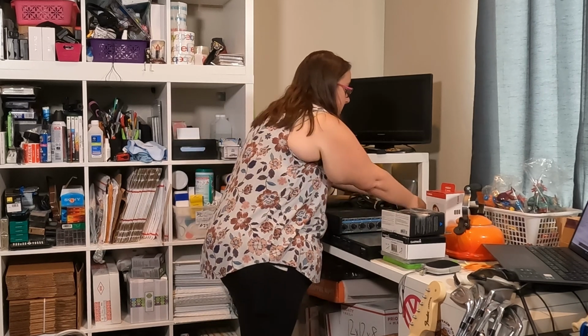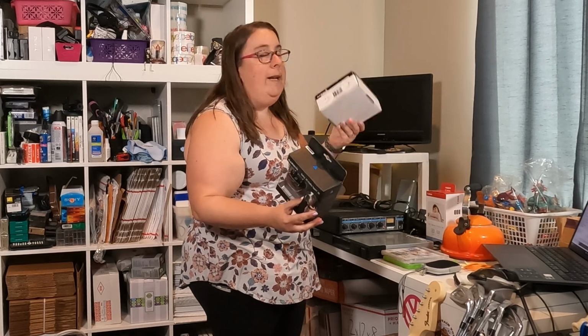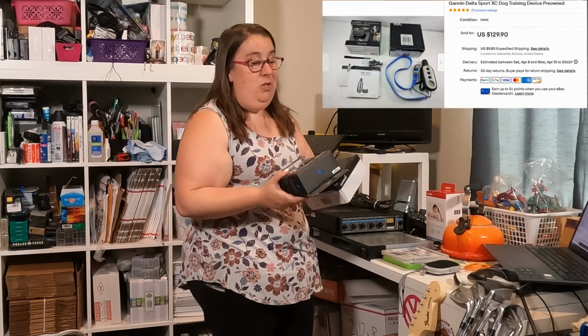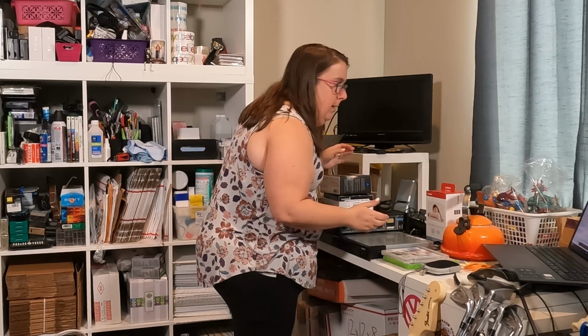All right, then we've got a dog bark collar. It is the collar and the remote. I picked this up just this last weekend. There were 2 of them. I paid 15 bucks each. They sold within hours of listing, so they're both gone. First one sold yesterday. This one's today. And it sold for $130 for an old bark collar. So people pay big money for their pets. All right, so that's a good one.